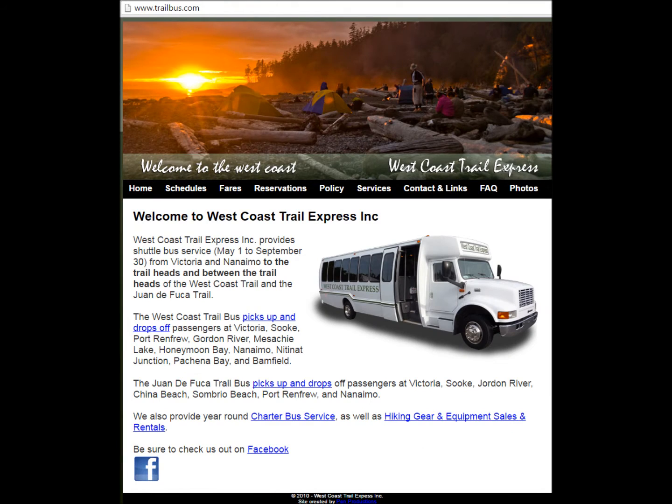My boyfriend had reserved a spot for us on the West Coast Trail bus going from Bamfield to Port Renfrew. That's a shuttle that runs to various destinations, mainly the 2 trailheads, to pick up and drop off hikers and their packs.